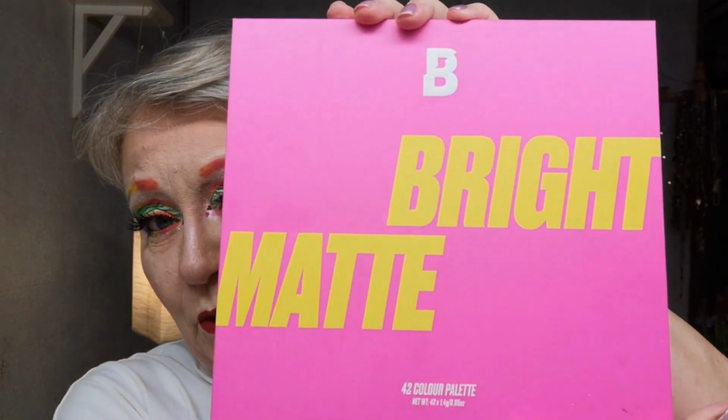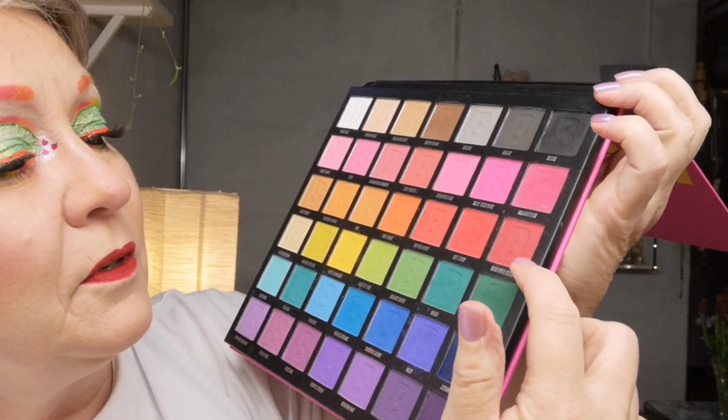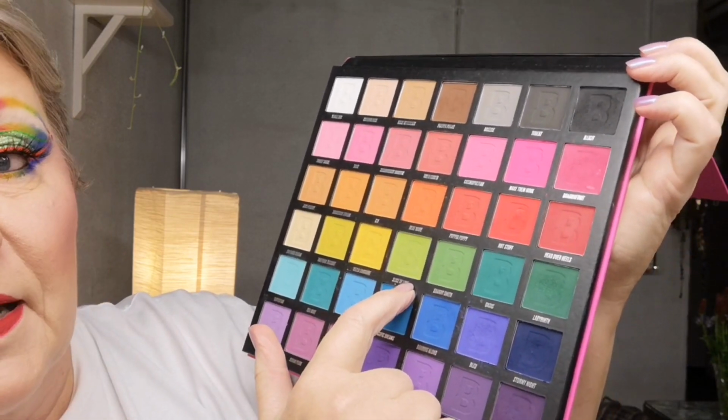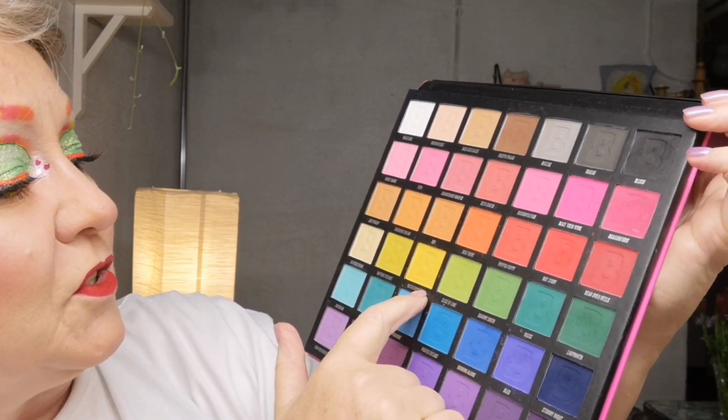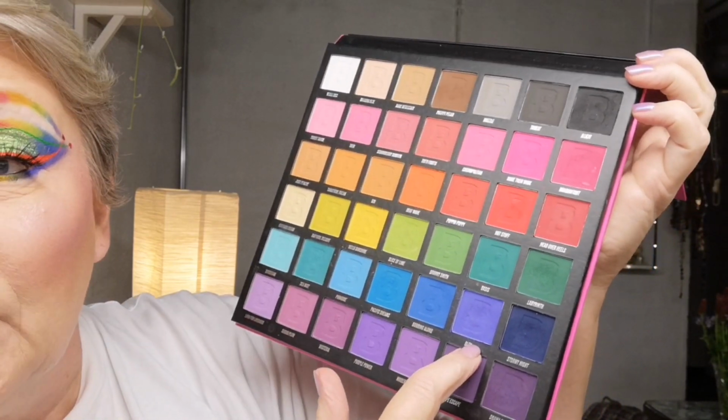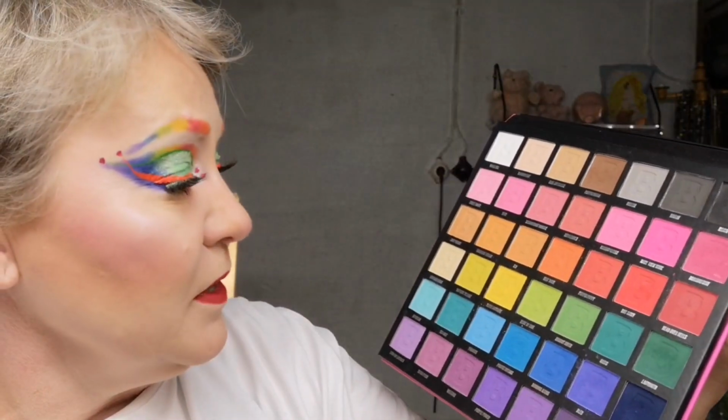Well, so I will tell you what I did on my eyes, because the face stuff is just my normal ordinary stuff. So the palette I've been using is this one, Matte Bright from Beautybay, and I've been using this one called Head Over Heels, that one called Heat Wave, Slice of Lime, Hello Sunshine, Bobbing Along, and Blue. So that's what I've been using on my eyes for the mattes.